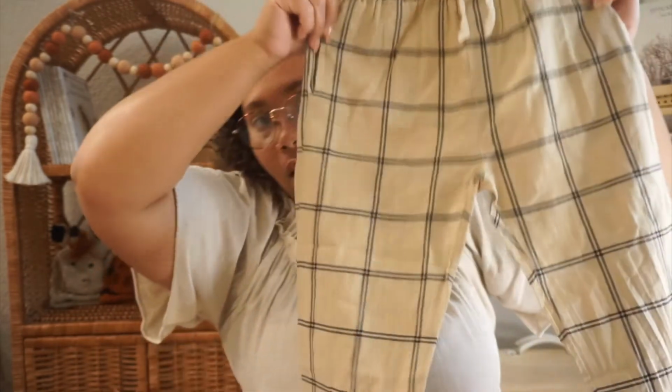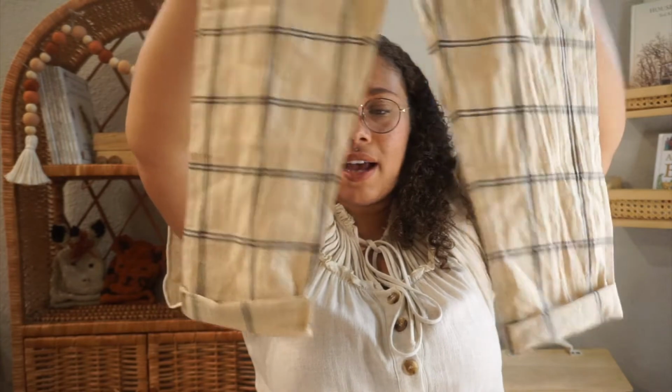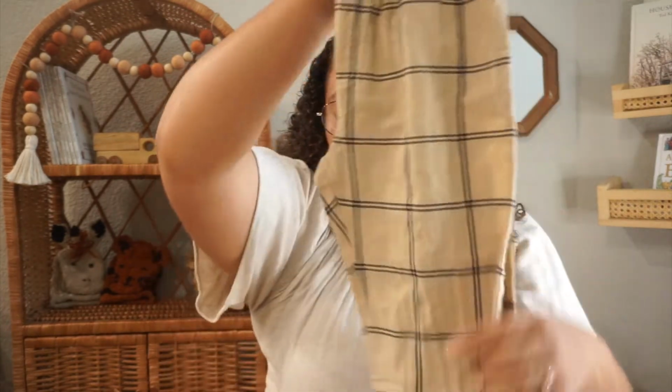And then I got Noah the matching little pants. And they have a real drawstring as well, which I love, and real pockets, which is definitely a win. I got these in a size 6, their biggest size. They have little roll-up pants, and you can roll them down too, which is nice. This is by the brand Boho, I believe it's pronounced. So I got them a cute little matching outfit.